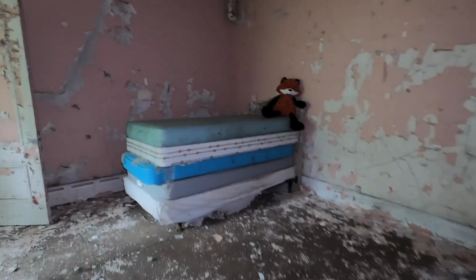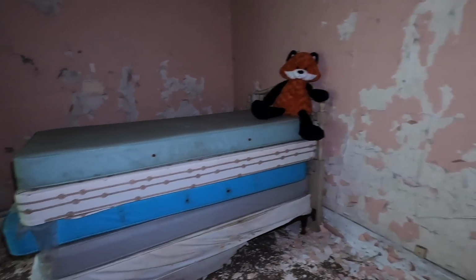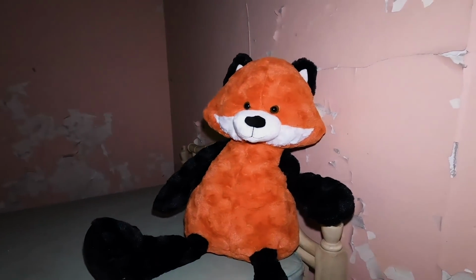Another room, and this is pretty cool. Someone took the time to stack a bunch of mattresses up here. So this is another shot that a lot of urbexers love taking. And I guess someone brought this guy and thought he would enjoy it in here.